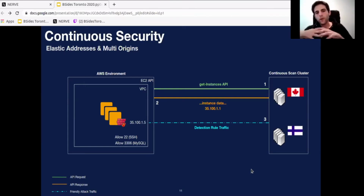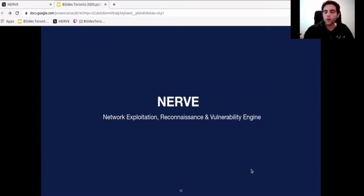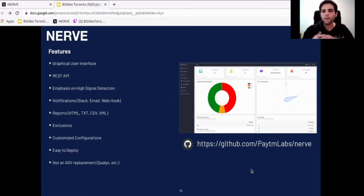Now, I want to focus on the solution that we actually built and open sourced. We took all the logic that we had in-house, packaged it, made it more generic, and released it. We called this Project NERV, which stands for Network Exploitation Recon and Vulnerability Engine. I do want to give a shout out to Paytm, which allowed us to open source this for the benefit of the community. So with that, I'll talk about some of the features.